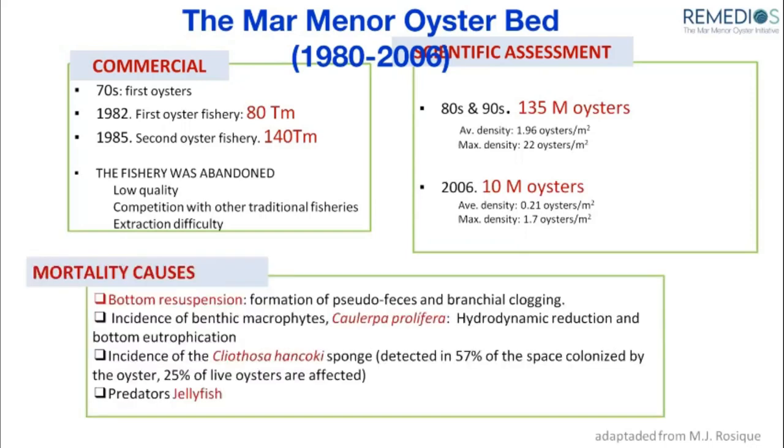Population reduction was related to the nature of the bottoms of the lagoon, also the incidence of the macroalga Caulerpa or the sponge Cliona, and also by the predation of the larvae by the jellyfishes.